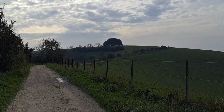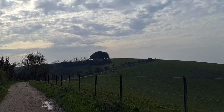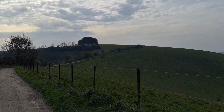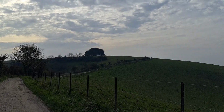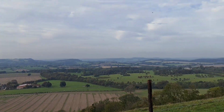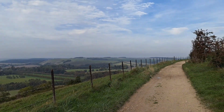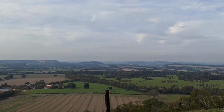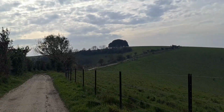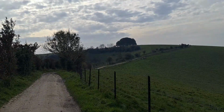Wind Green there, where that clump of trees is on the top. That's the top of Wind Green. So, yeah. Almost there, almost home.